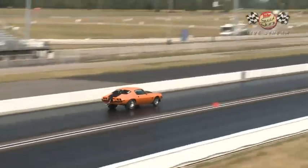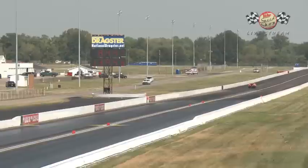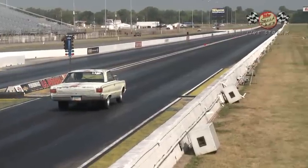And the Camaro launches off with a 1.32 in the 8th mile. He goes down through the finish line, 8.49 with a 7 at 139 miles an hour, 8.49.7, 1.39 for the Camaro, the far side of the racetrack.